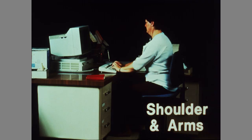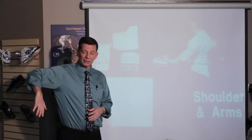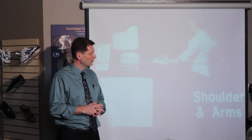Anyone get any shoulder arm pain? End of the day. Let's go back to my example. If you carried your arm around like this for 8 or 10 hours a day, you'd understand why your arm would get shoulder sore like that.